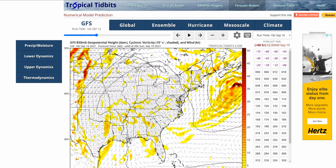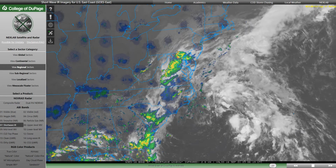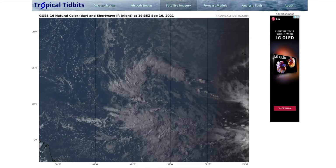So overall, 96L still has some chance, but it is likely going to move away and not be much more of a direct impact to the U.S. than what we're already seeing, which is just some showers and some gusty winds. No big deal. All right, so let's go ahead and take a look at 95L, the other player.